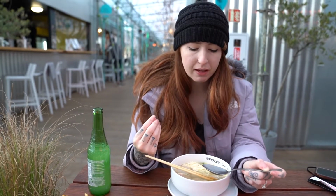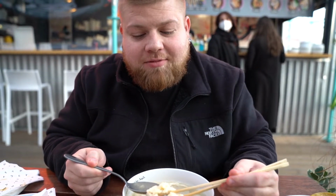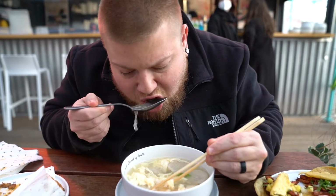It's very tender. The dumpling is super soft, and I really like that. And the broth is very hearty. Definitely really enjoy this. I just hope I'm eating it right, probably not. Marissa didn't make it very hard to try to outclass her on eating skills with chopsticks, so we'll see.